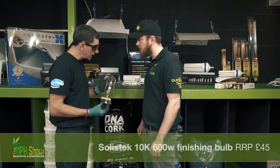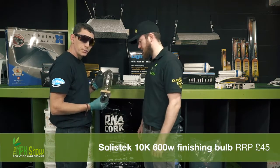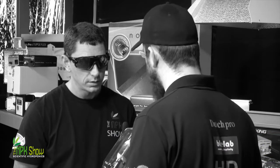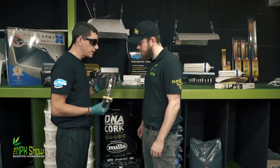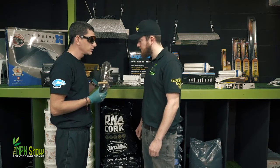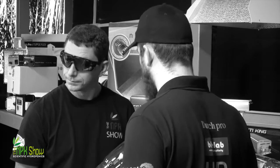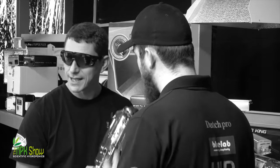This is part of the light diet from Solitech. What's the finishing bulb all about then? Basically, this bulb is designed to increase oil and resin production. Do we use it in flush? Yes, we use it at the end of the flowering period, and this will enhance all of the resin and oil production. Nice. Is it giving off a lot more UV, so it stresses them out like the sun does to our skin? Yeah. And more oil and resin production. Very nice. Part of the Solitech light diet, a 10k finishing bulb.